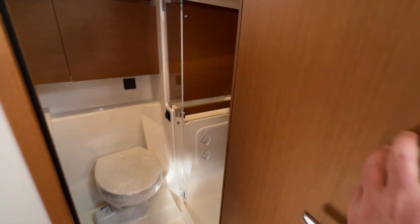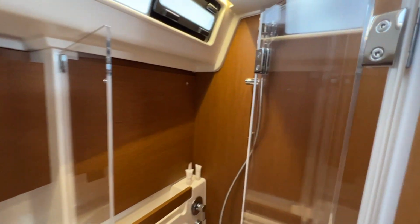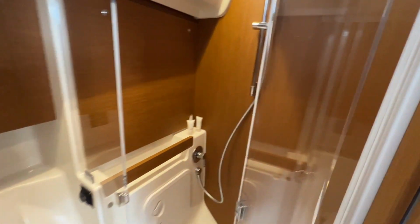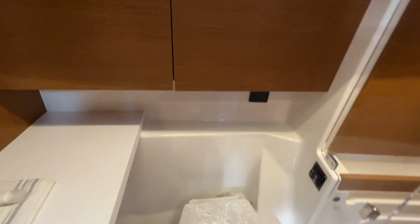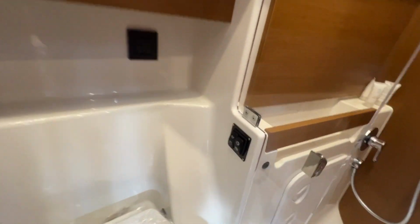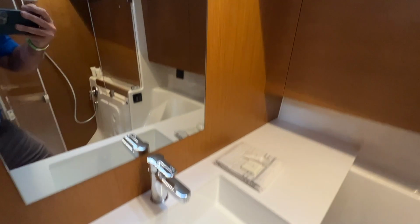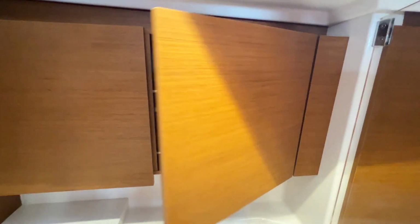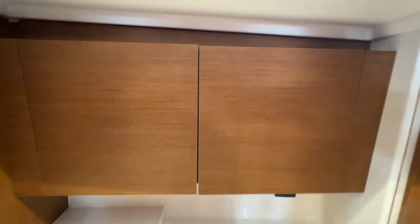This guest head is also a day head with the door right into the salon. You've got a comfortable separate shower stall here. Electric Jabsco head with salt or fresh water. And then a large mirror in here. Your sink, and then some storage here. 2 deep storage lockers.